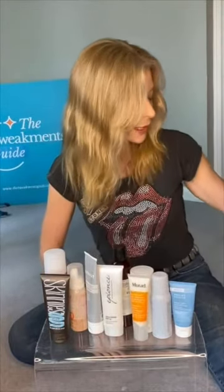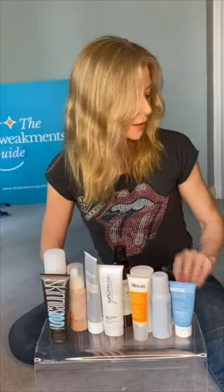And if you're contemplating tweakments of any kind, you've got to start with the skincare. You've got to get your skin in good shape and keep it like that. Otherwise, you're spending all this money having treatments and then not protecting the skin in between. That seems to be madness. So from me and all these sunscreens, I hope that was useful.